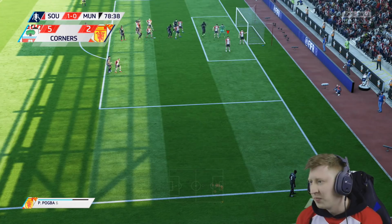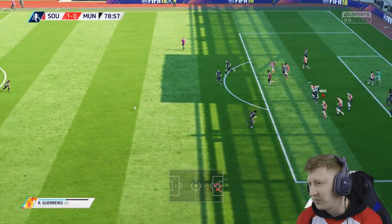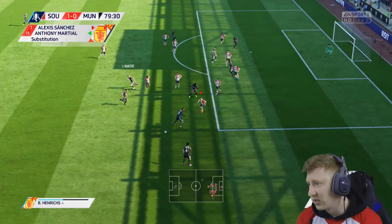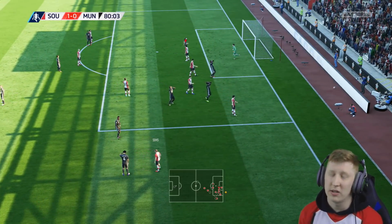Anthony Martial coming on now for United. Not sure whether it's for Coman or Alexis. Might not be for either. They might have thrown an extra attacking player on there. It is for Alexis Sanchez. Out to Henriks here. Cross blocked, another corner for Manchester United.